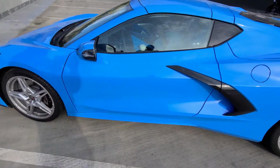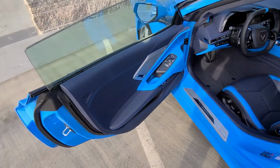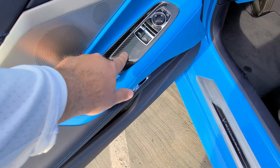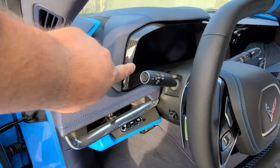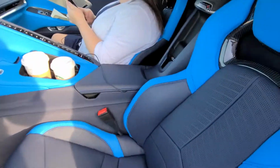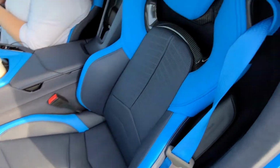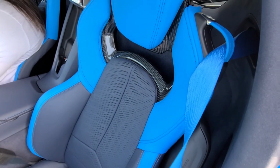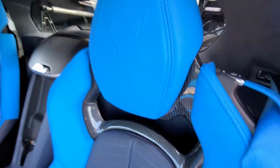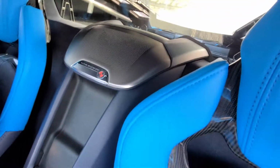So we're going to get a little shot of the interior real quick. I did get the carbon fiber upgrade package, which is carbon fiber here on the bezel right here, and then on the little control thing right there. And then we got the GT2 seats. They're super comfy, especially for a big guy like me, 5'10" and 275 pounds. There's carbon fiber all around the headrest right here too. And you can see the engine right there through the back window.